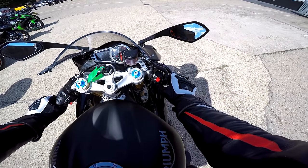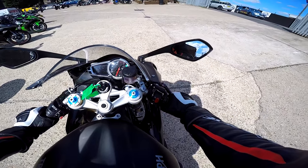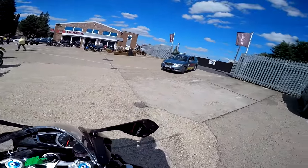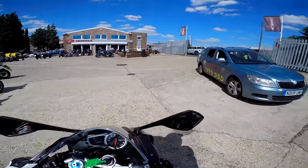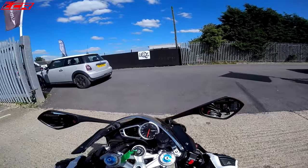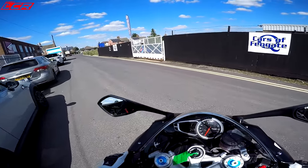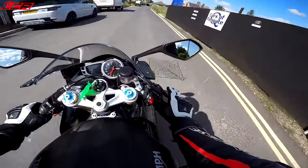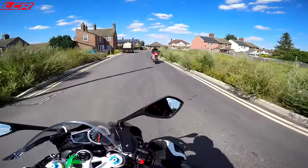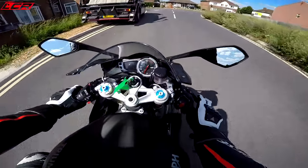I'll pull the clutch. That old Triumph trick. Straight away, you can hear that familiar Triumph whine. Running position seems okay. It just seems quite spacious, actually. Compared to the R1 I've just stepped off of, this actually feels really rather comfortable. Like that front brake lever, it's got way too close to my gloves. Let's just adjust that quickly.